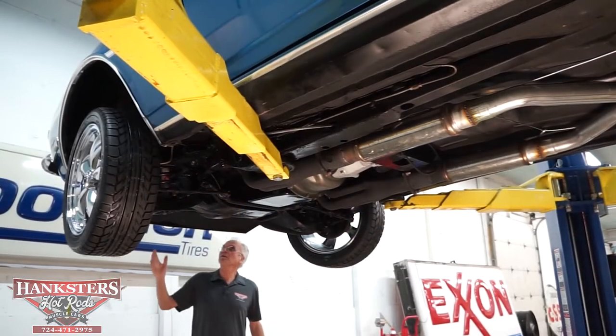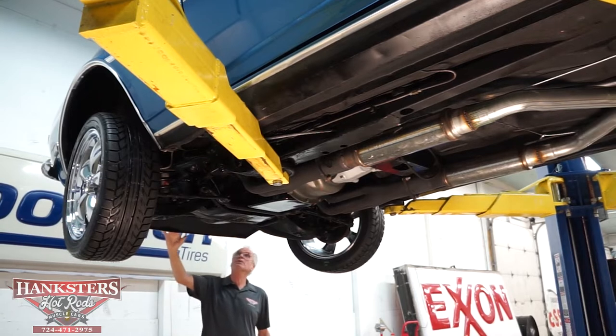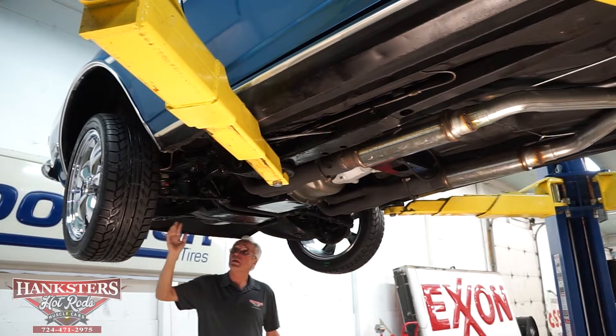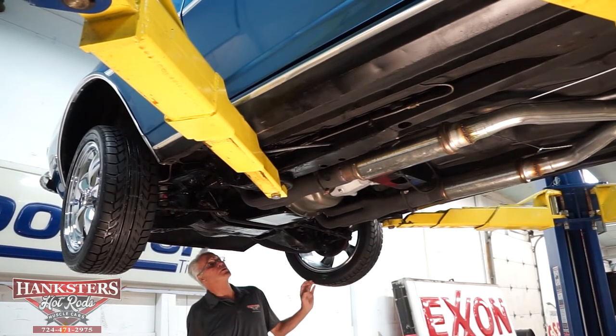Hey, hi, this is Brennard, a new arrival here at Hangster's Hot Rods. It's a really good looking '68 Camaro. Has the Super Sport badging, the lower front air dam that's coming through. It has the braided brake hoses, which is really rare, long tube headers.